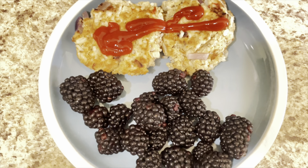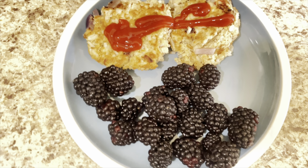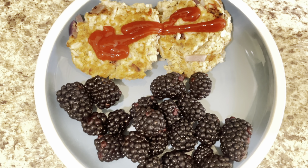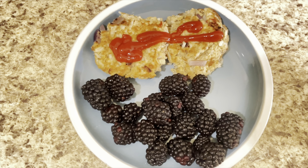And guys, always try to eat some fresh fruit each and every day if possible, or just eat some fruit in general. And I have my high protein with the salmon cakes, and I added a little ketchup. And I'm going to grab 2 more bottles of water, and I'm all set.